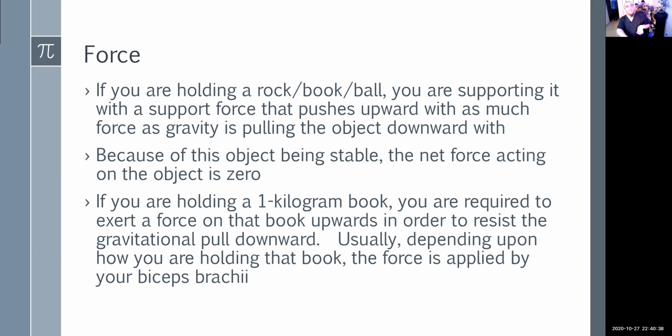I can lock out my biceps brachii and try to lift the book just with my wrist flexors. That's a whole heck of a lot harder, right? That's a ton harder than lifting with my big old two-headed monster of biceps.